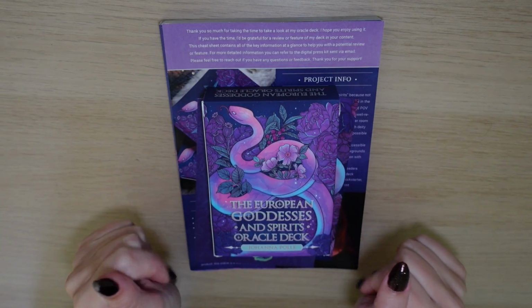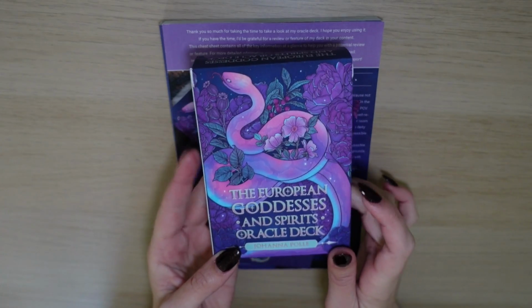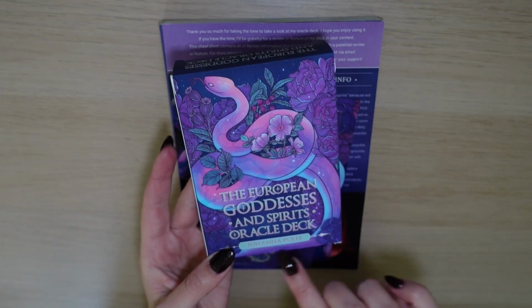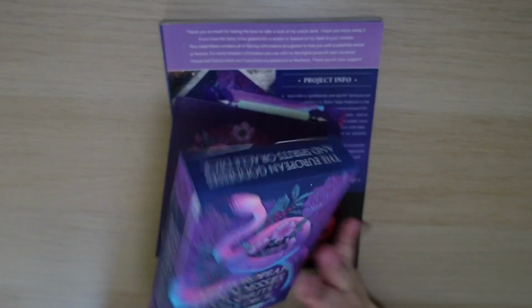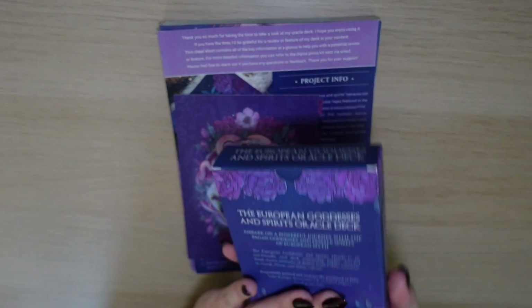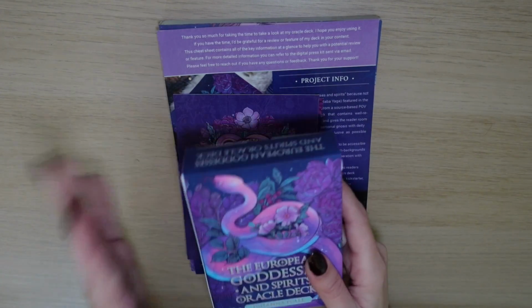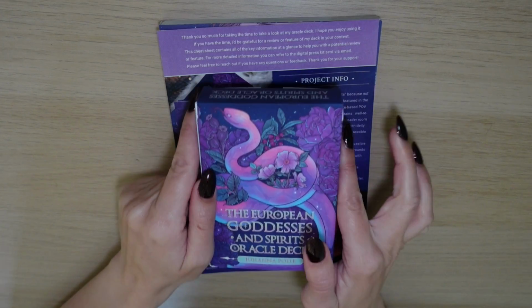Hi, today I'm going to do a review of the European Goddesses and Spirits Oracle deck. This deck is created by Johanna Polle. She is from Germany and she kindly reached out to me to ask if I wanted to receive and review this deck. And here we are. So I am super excited about this deck.